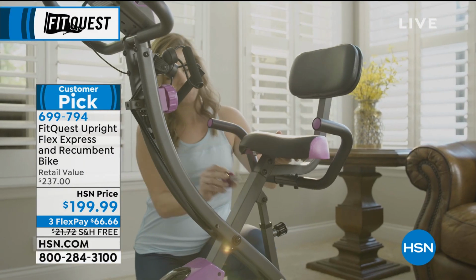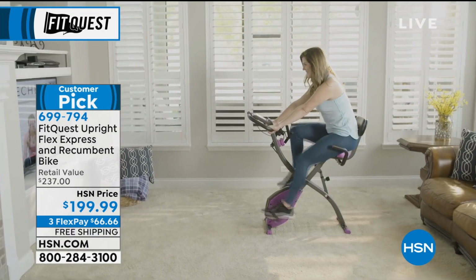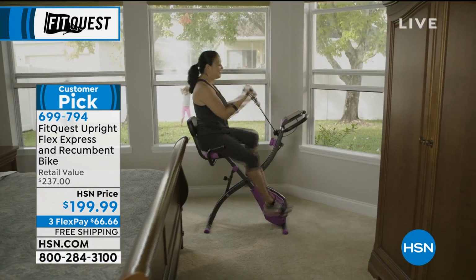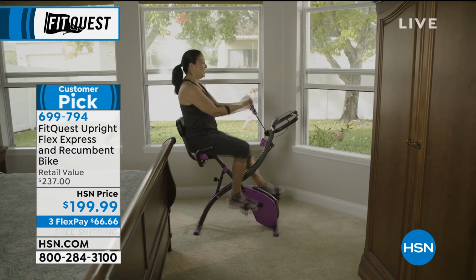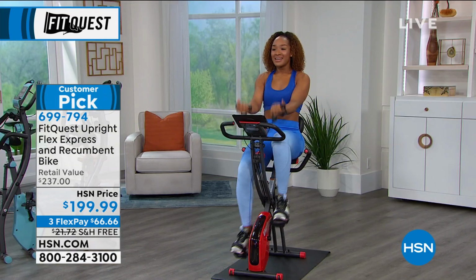And if you don't have space in your home to keep an exercise bike, guess what? Don't keep it there. Pull it out, use it, and then fold it up and roll it away. It's that simple. We're gonna give you all of the details on this one.